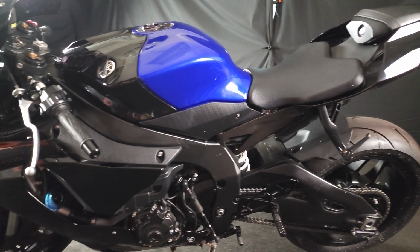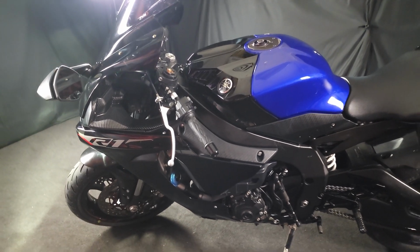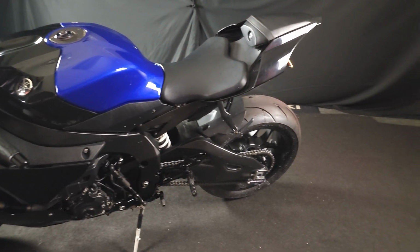Crossplane crankshaft design provides a unique firing order that ensures traction and torque, giving you unmatched control, especially in tight corners.